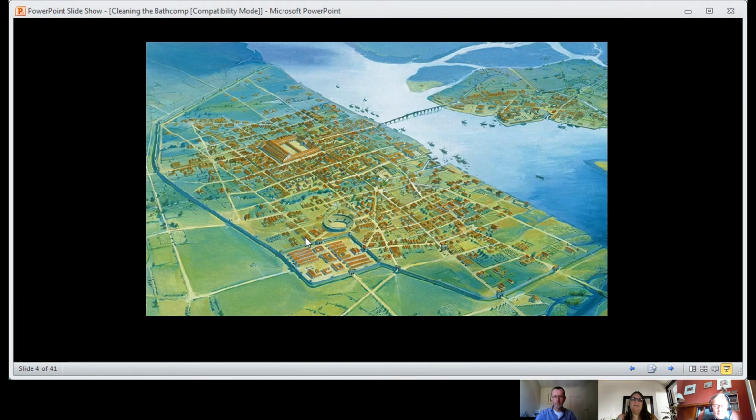I showed the map of the normal street. This is a brilliant reconstruction of Roman London. And the bathhouse is over here. It's in a fairly quiet corner of Roman London. It wasn't as developed as the very heart and centre here, where you've got the Forum and Basilica and the amphitheatre, but it's right down here by the river.